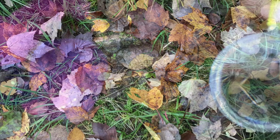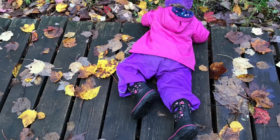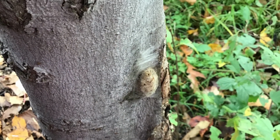There's so much to discover, especially in nature. And even more when you're a toddler. Do you see the cocoon?